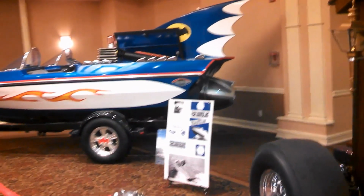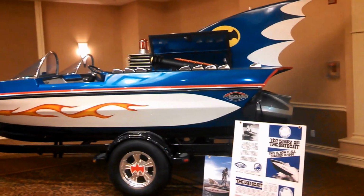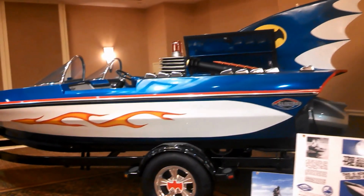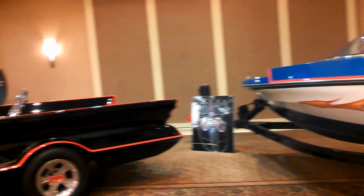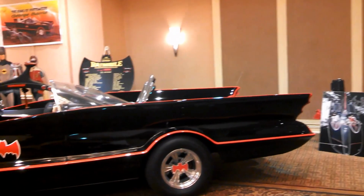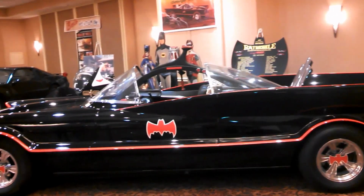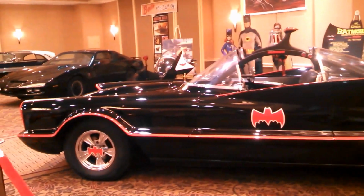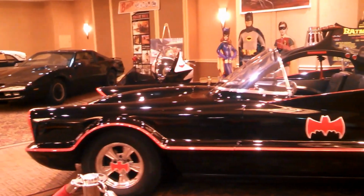And of course, one of his most famous are the Bat accessories. This is the Bat boat. And the most famous, of course, the Batmobile. This is based off a Lincoln Futura. At this point, quite a few were made.